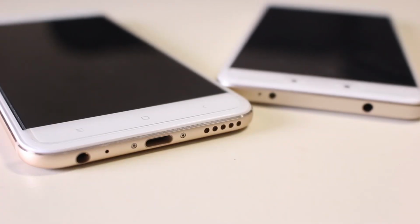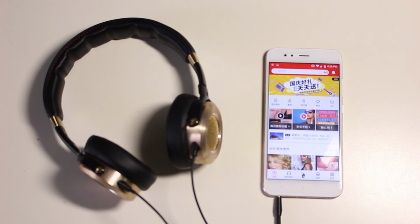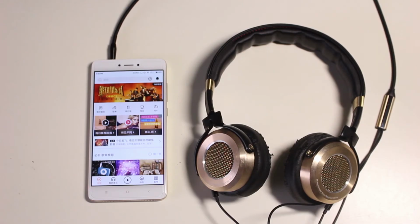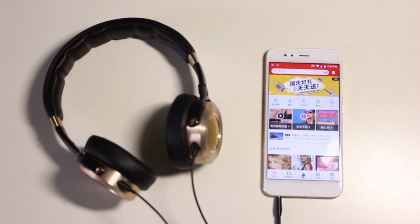Both smartphones are still having 3.5mm headphone jack. If you listen a lot of music through your headphone, you will be glad that Xiaomi included a 10V amplifier in the Mi A1, and it is surprisingly performing really well. As for Redmi Note 4, the audio quality through the 3.5mm headphone jack is just performing okay if you want to enjoy high quality audio.